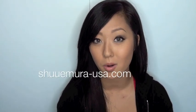A lot of people have asked me why I don't have this sword shape, and I was expecting the sword shape when I actually ordered this online. Shu Uemura did pull out of the US, but their online store is still shipping to the US, so for those of you who ask me where you can buy a Shu, you can't buy it in stores, you have to go online to buy it.